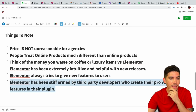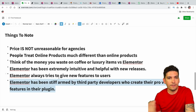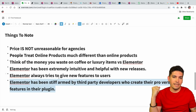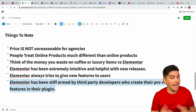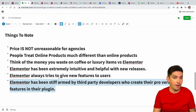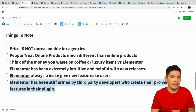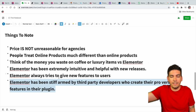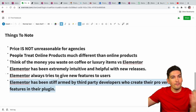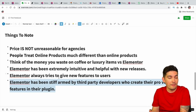And also, one big thing to note, guys, about Elementor is that before you sit there and say Elementor is the greedy people here, you have to realize that they've been stiff-armed by a lot of third-party developers. I'm sure you've noticed that you've probably got add-ons for Elementor, and these add-ons do all of the pro features that Elementor has, right? So when I see these developers making third-party plugins that hijack Elementor, it's hard for Elementor. So this sucks, and they shouldn't do that. But those developers want to make money off Elementor.